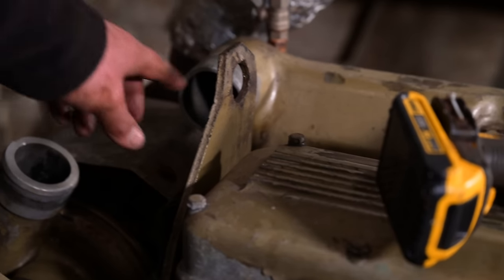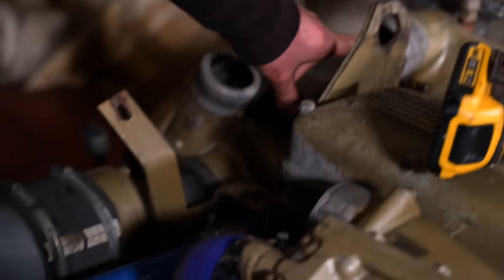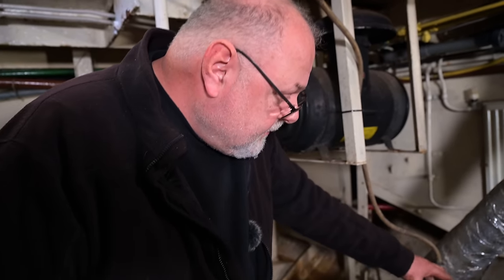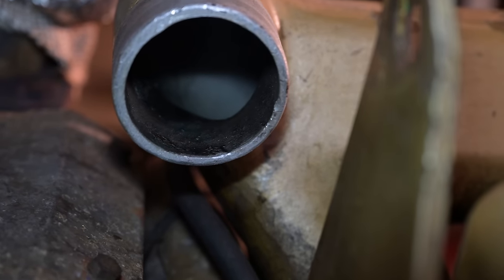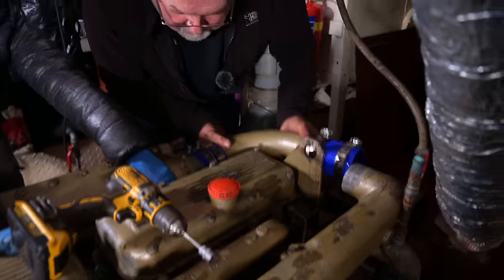I've seen intakes where this is hard, well, it's about an inch diameter. You've had to chip it out. And the problem is, if that is restricted, then so is all the inlet manifold. It packs itself in there. But this is good news. This is really good news. So let's put it back together.